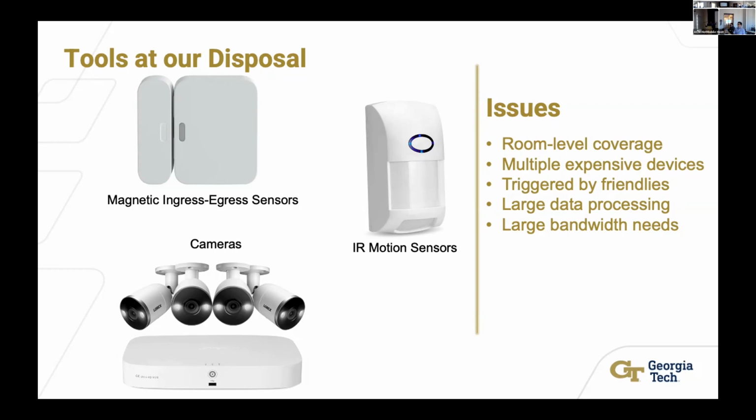Further, each of those devices will also be triggered by a friendly. What do I mean by a friendly? A friendly is something that is supposed to be in the space, such as a pet, an elderly person, or even the museum's guards, for example. These are friendly entities. They are supposed to be there in the space, but our physical sensors would get triggered by their presence. Further, cameras require a large amount of data processing and require large bandwidths. So it's not easy to have large spaces covered when you don't have good Wi-Fi connectivity, for example.